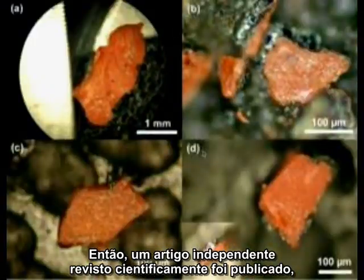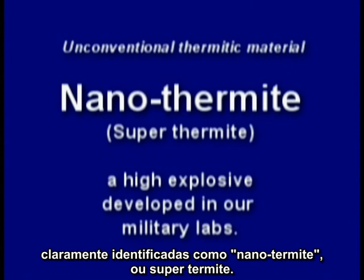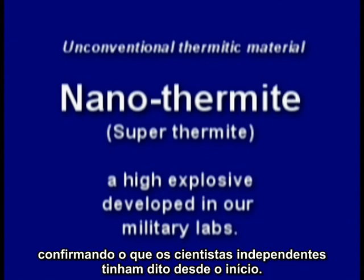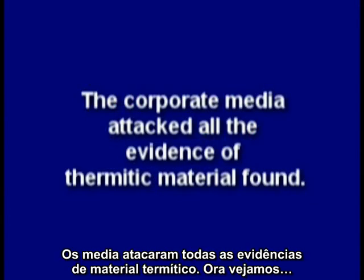Then an independent peer-reviewed report was published which found explosive red-gray chips all through the dust and positively identified as nanothermite or superthermite. Unlike conventional thermite, this stuff is a very high-tech explosive and confirmed what the independent scientists had been saying all along. But NIST refused to test for explosives or their residue and ignored standards such as NFPA 921 guidelines. The corporate media attacked all the evidence of thermitic material found. Let's watch.